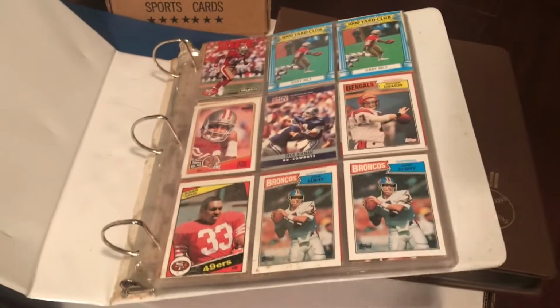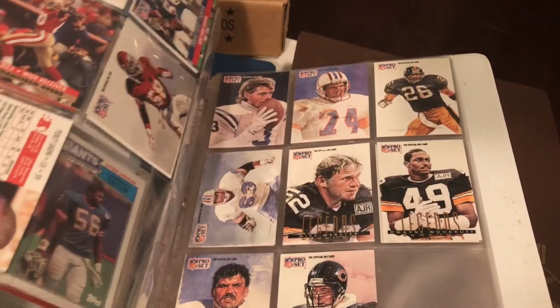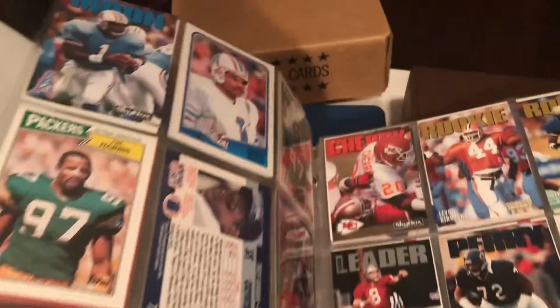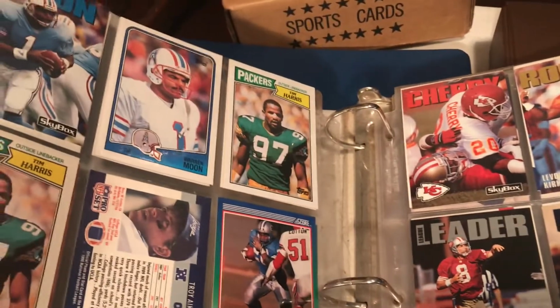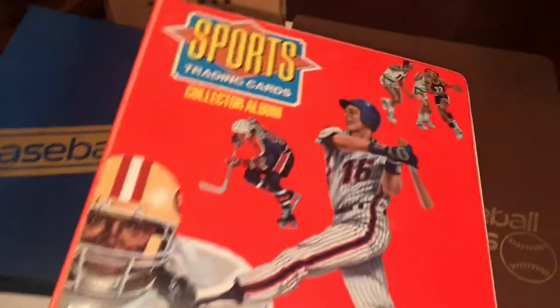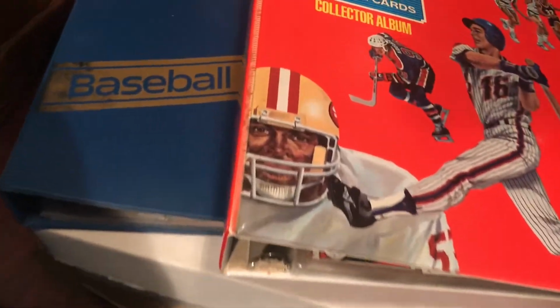It's late 80s football in here. Nothing really stellar, but some star cards. I mean, there's Mike Singletary, but you can kind of get a gist of what it is. Warren Moon, Barry Sanders. Anyways, that's what that binder was. Nothing great, but I don't know if I'll even need those for sets.